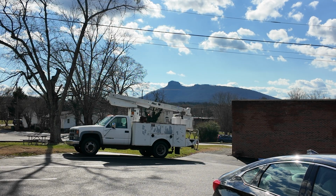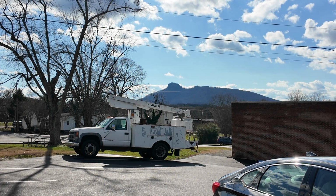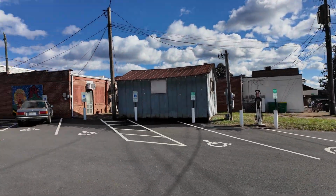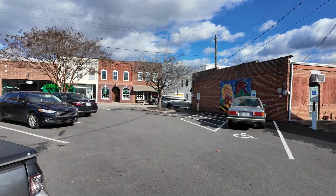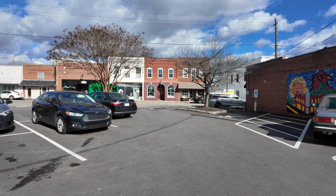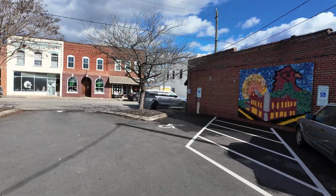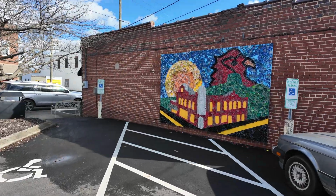All right, right there in the middle of the screen, you can see Pilot Mountain, North Carolina. And I have made it to the downtown area here in Pilot Mountain. It's going to be nice. We're going to go out here on their main street area and just take a little walk down, look at some storefronts, and look at any kind of art pieces we find. Look at this one right here. That is pretty awesome looking.